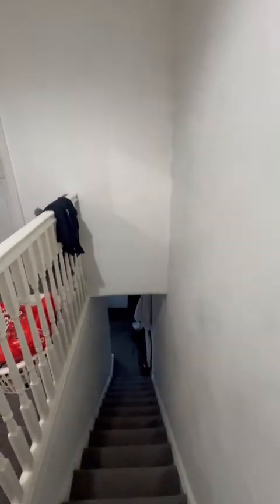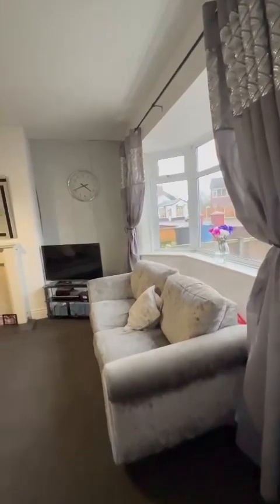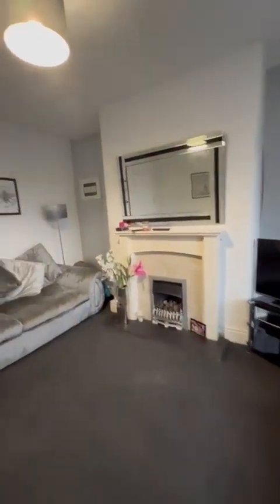Now the loft is partly boarded. It's a perfect property for first-time buyers or families to come in, add their stamp on things and create their perfect home.